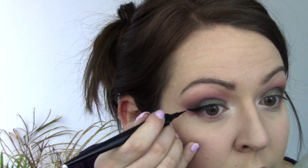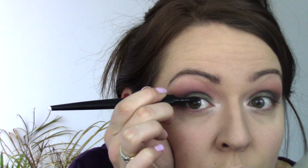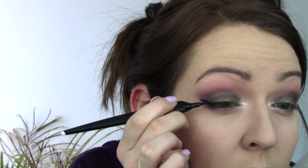It's really nice. So to apply my liner, I just follow the line that I created with the Q-tip. So I make that line and then I kind of connect from the middle of my lid here and just kind of draw a straight line. So yeah, I like this. Again, let's just see how it wears and how long I get of the product before it dries out.